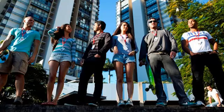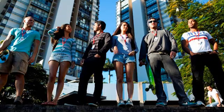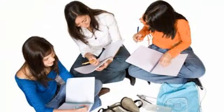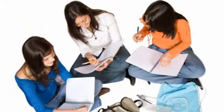Siap, saudara-saudara? They need to save money. They have to save money. He needs to fix his car. He has to fix his car. Jane needs to buy some groceries. Jane has to buy some groceries.